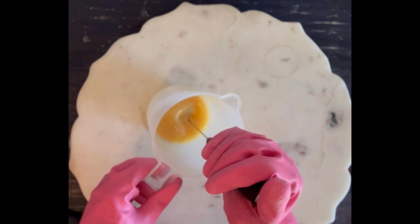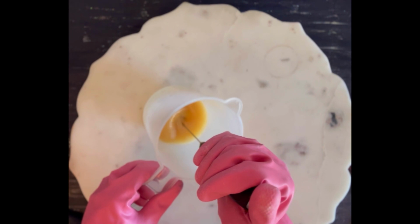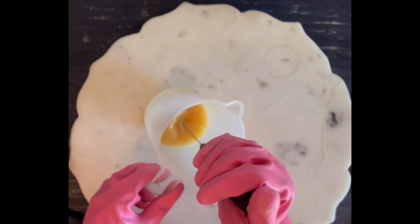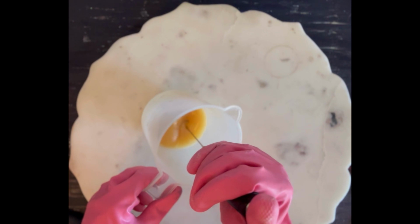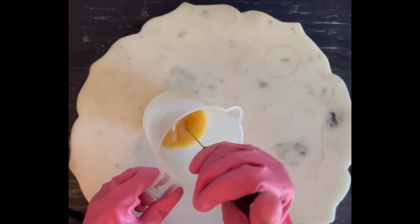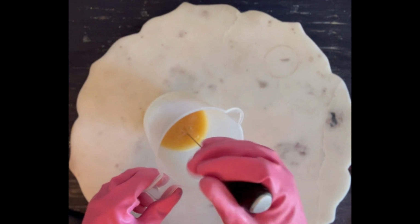It is spicy, like cinnamon. I don't really get clove notes, but definitely cinnamon. A little bit of woodsy. Kind of smells like wood chips a little bit, which I'm very partial to that scent. It's a very good scent.